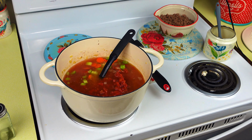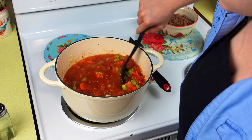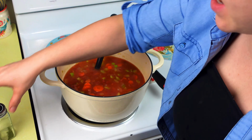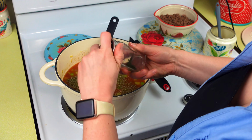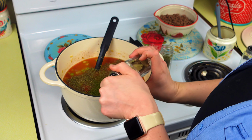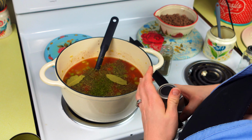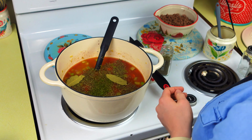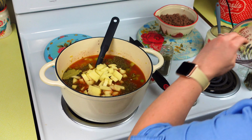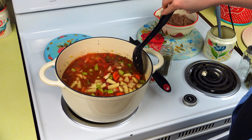There we go. I'm going to turn up my heat just a little bit. Okay, next I'm going to add in my seasonings. I'm going to add in some thyme. Totally winging this here. The rest of this parsley that I have. Obviously need more parsley. I'm going to add in 2 bay leaves. 1, 2. And then I'm going to add in my potatoes. I need about 3 cups of potatoes. Give that a pretty good stir here.